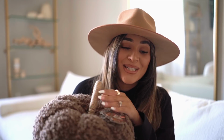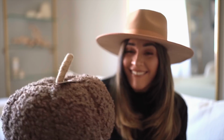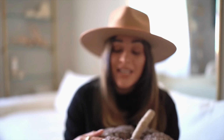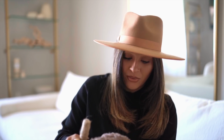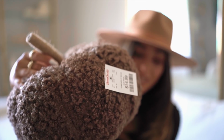Make your way to Homegoods and pick up this boucle pumpkin. Look how cute this is. I am going crazy, you guys. Look at this. It is boucle. Oh my gosh, and it is a really nice boucle material. It is not cheap, if you guys know what I mean. And I got it for $14.99. You guys can see that, $14.99. It is the exact same one from Pottery Barn.